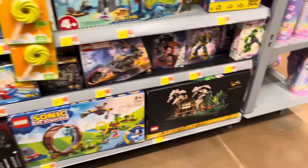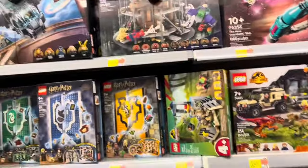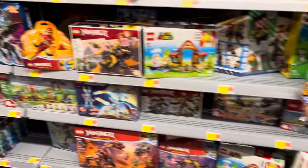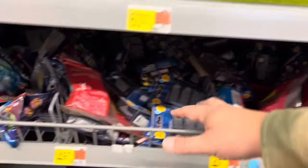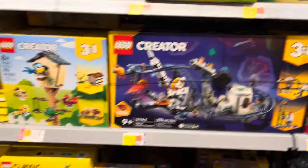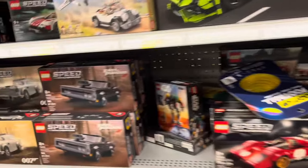Got some Marvel. There's the Tranquil Garden down there. Got Marvel, Harry Potter. A little bit of Ninjago. Dreams. There's Disney, Peter Pan. Got all the poly bags. And Marvel. And we got Creator. Got Lego City and Speed Champions.